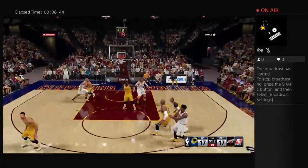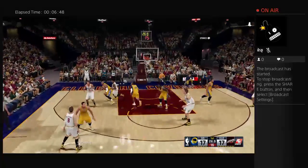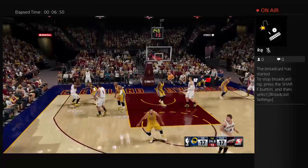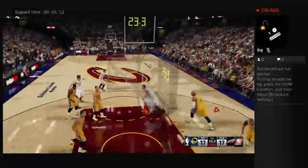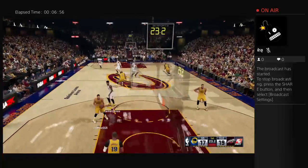It's like everybody is in a rhythm right now. Incredible stuff here early on. Both teams playing downhill. You know, coaches say that all the time. You want to play downhill. Well, at some point you think somebody's got to cool off in this one, right?